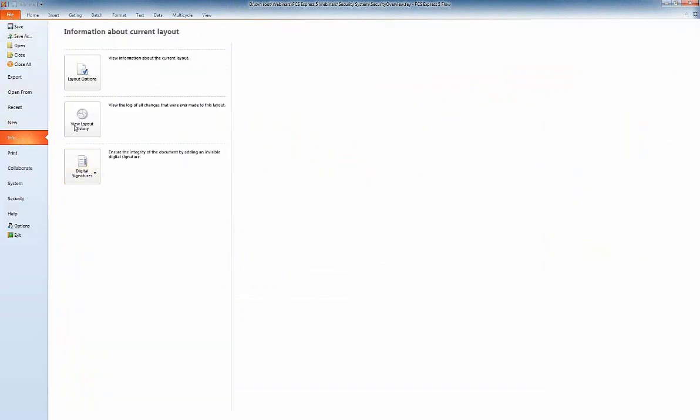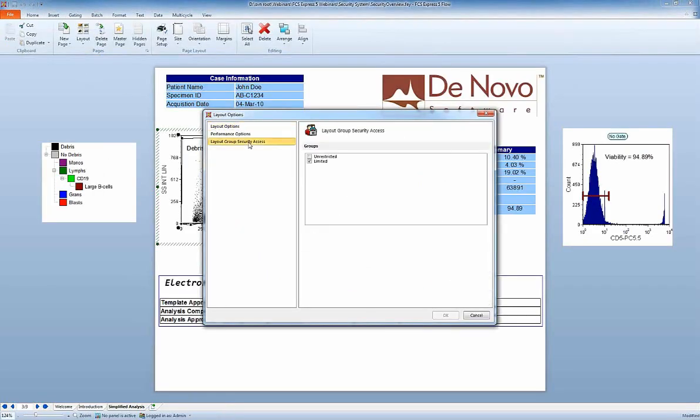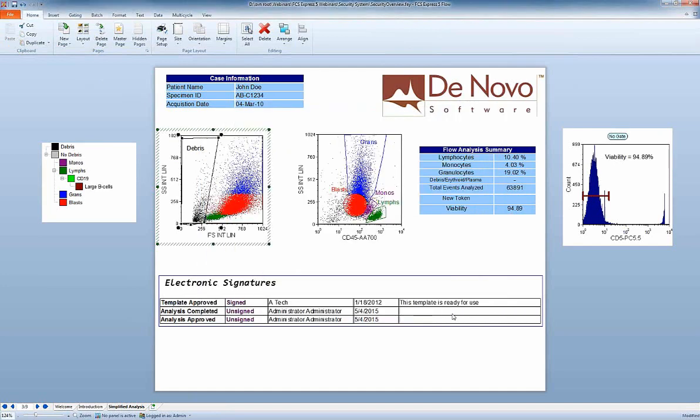So let's just make this layout back to the previous status. So under layout options, we go back to security group, and again, we'll unrestrict everything. And now you can see that we can move the gate again. So the two kinds of security mechanisms let you restrict users and let you restrict layouts.